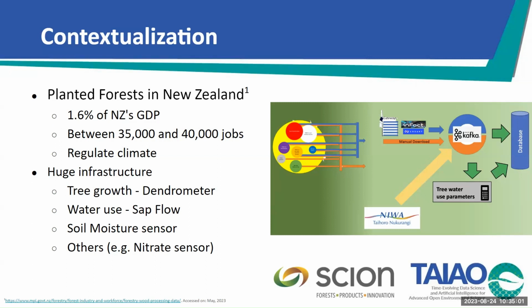We have to build this huge infrastructure. This picture kind of shows it. So each small circle there shows one kind of domain of the sensors. So we could have dendrometers, which monitor the tree growth. We can have the water use being monitored along a lot of other sensors. And that creates a huge amount of data and also creates a huge infrastructure to maintain and collect and transmit and do everything with it. So this becomes very complex very fast.